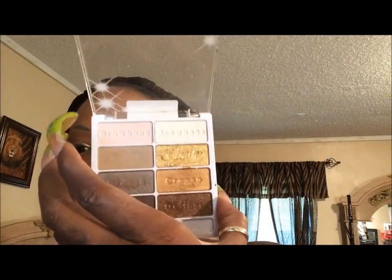And this is the eyeshadow palette that I use, the Wet n Wild eyeshadow palette. I think it was a limited edition, Walking the Red Carpet. That's what I use for my eyes. Alright. So I got that in.